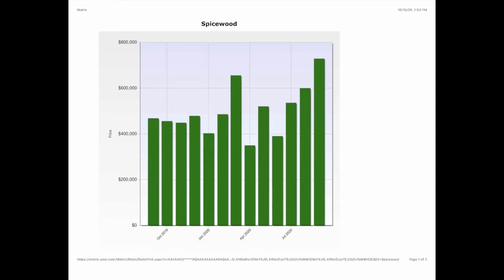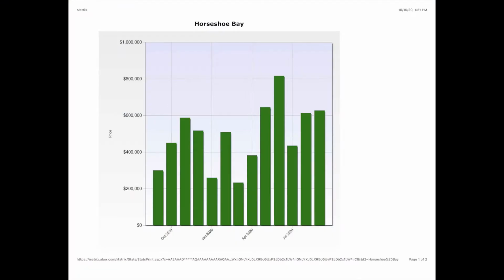Alrighty, the next slide we're going to take a look at the zip code that had the highest year-over-year average price increase. And that zip code is Spicewood, Texas, just outside of Lakeway. So take a look at that. You'll see back in September of 2019, about $470,000 was the average price. You can see it is just under $800,000, so that has grown by 48.28%. Really, really huge.